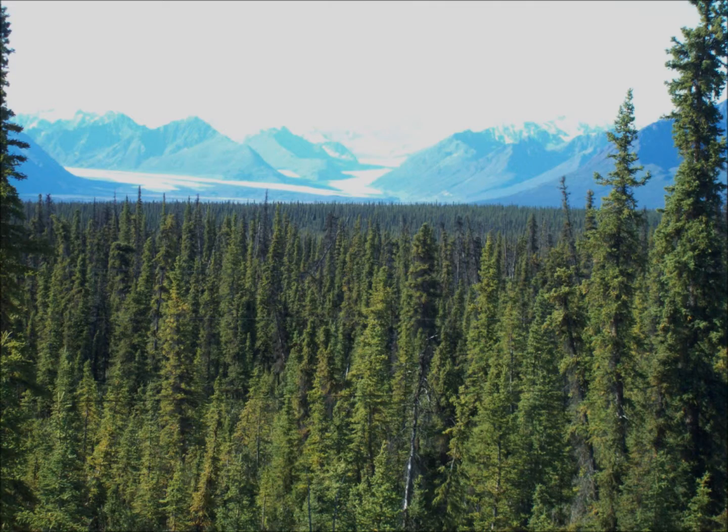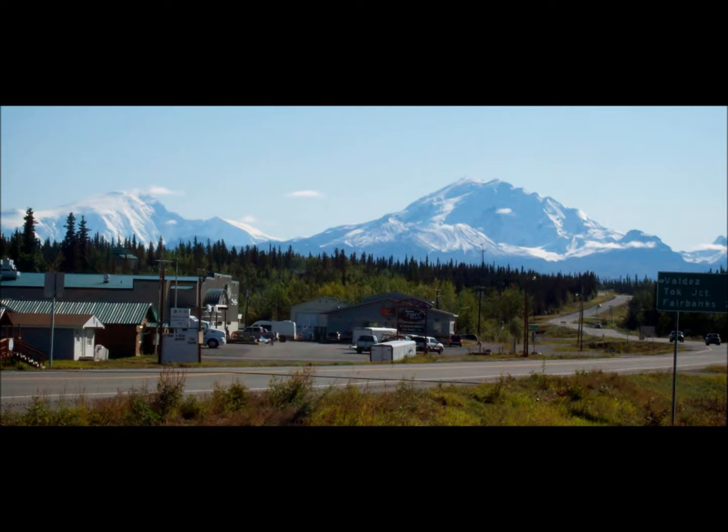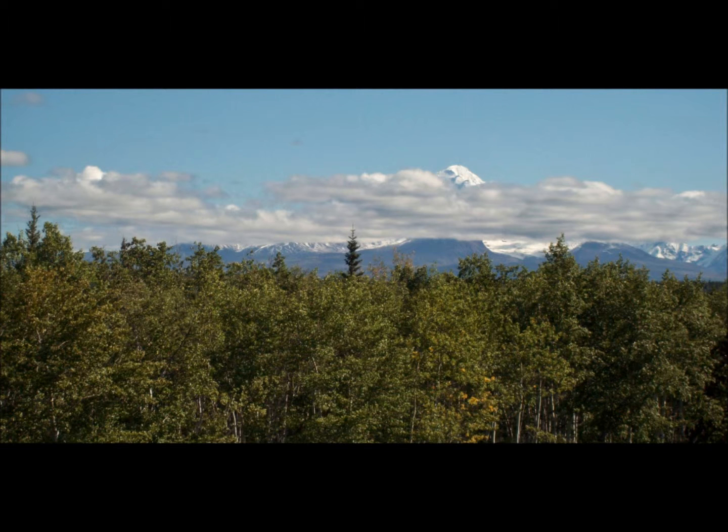Well, August the 12th, and moving north out of Palmer, took a few pictures of the countryside and the mountains. Stopped in Glenallen and got gassed up. They sure had a beautiful view there. That was a panorama I made. 58 degrees, clear.